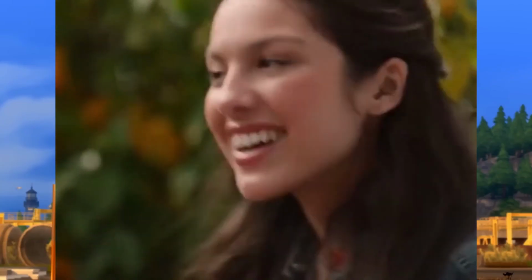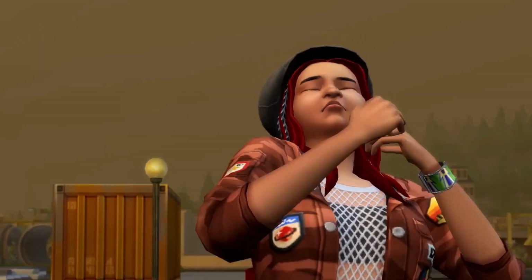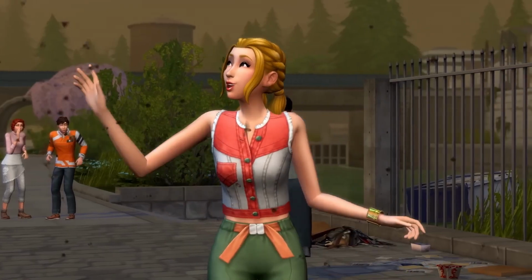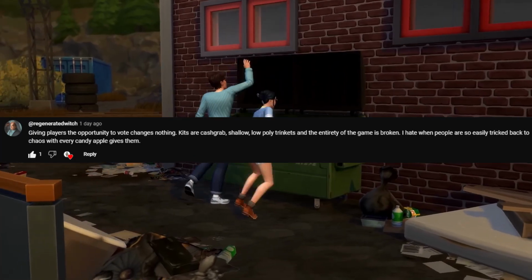Obviously people are a little bit hyped for this because it's been a minute since we were able to choose what pack we want. They've done this in the past with stuff packs, but they haven't done it for a few years, so it was a nice, cool surprise, but that does not mean there wasn't backlash with this stuff.